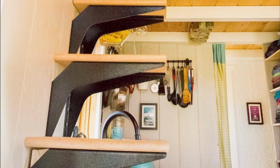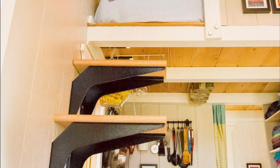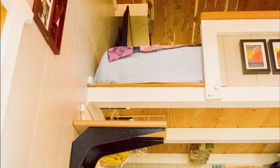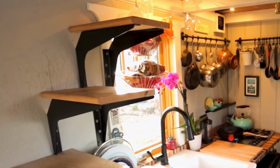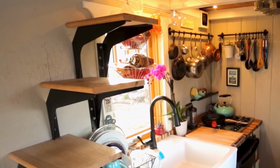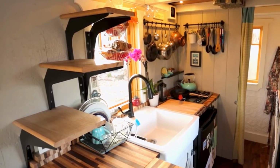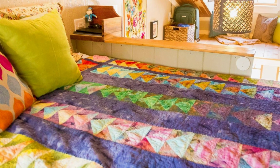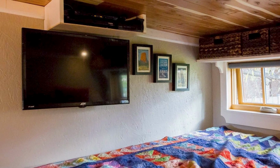And here's an interesting interior element: the ladder leading to the loft. Instead of just being a functional staircase, it becomes part of the interior design. Instead of traditional steps, brackets are used here that serve as steps. This is a rather unique and creative solution that gives the space lightness and airiness. In the attic there is a large bed, and opposite it is a small loft. By the bed there's a beautiful window and a television.